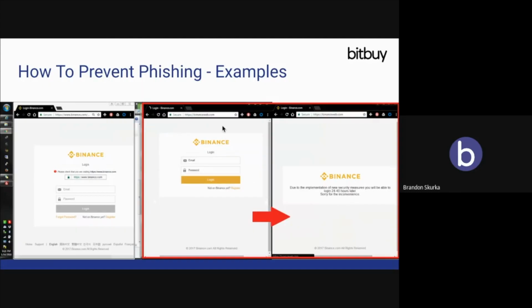Okay, so a different kind of example here. So the picture here on the left, this is Binance.com. This is what the website actually looks like, or looked like when this screenshot was taken. So Binance.com, obviously a really popular exchange. They're very big, and a very big target for these kinds of phishing attempts. So the picture on the left here is what it actually looks like. Go back here to the Binance example. So I don't know if you guys saw that.